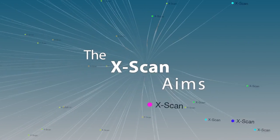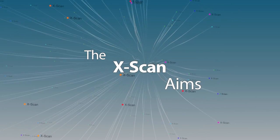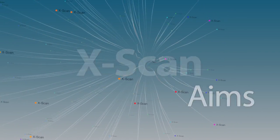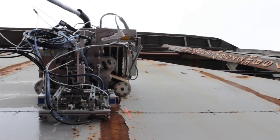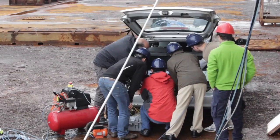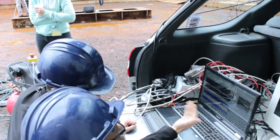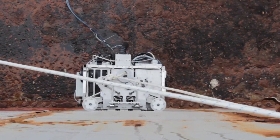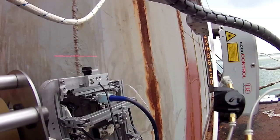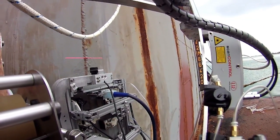The X-scan project is developing novel, automated NDT techniques, both ultrasonic and electromagnetic, for ship structures. X-scan will enable significant technological progress to be made in a challenging area that has seen little development work to date. The new ultrasonic system will provide defect imaging and analysis at much greater convenience and speed than currently exists.